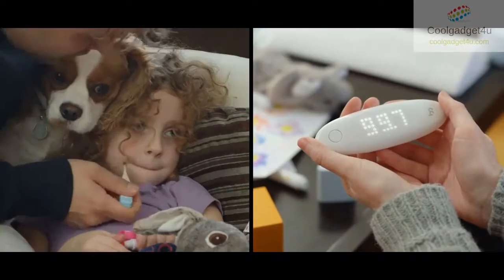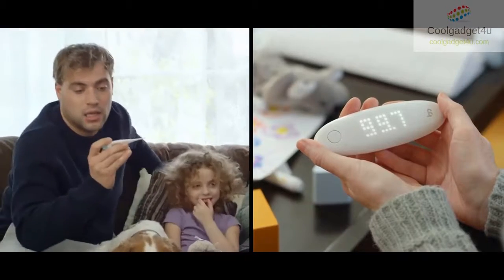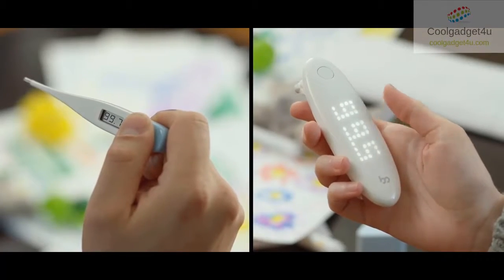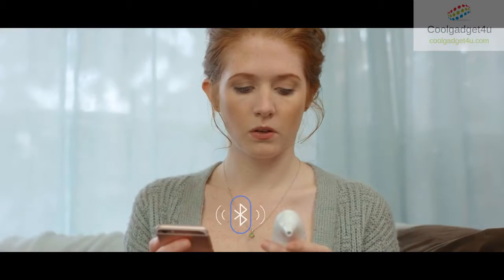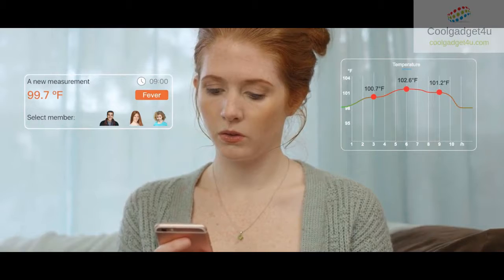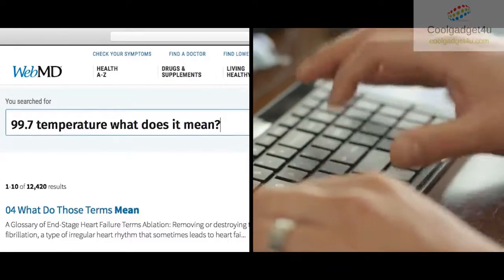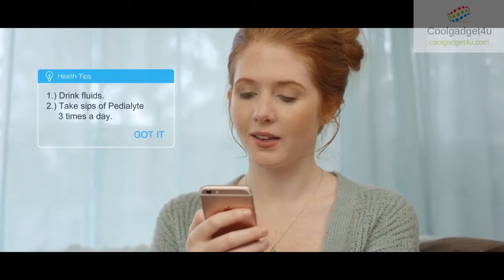And you can clearly see the temperature through Earmo's sleek LED display. I got it. By swiping your finger, you can see the previous temperatures. That can't be right. The data is instantly transferred onto your phone, where you can compare her current temperature with her past records. And if you're unsure about her symptoms, you can consult the app.